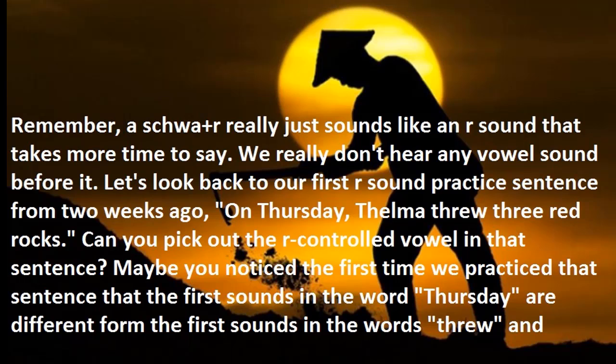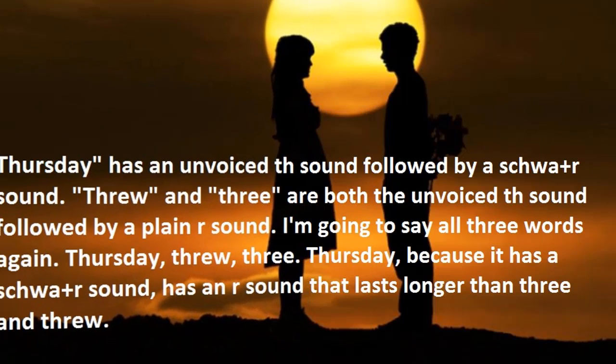Remember, a schwa plus R really just sounds like an R sound that takes more time to say. We really don't hear any vowel sound before it. Let's look back to our first R sound practice sentence from 2 weeks ago. On Thursday, Thelma threw 3 red rocks. Can you pick out the R-controlled vowel in that sentence? Maybe you noticed the first time we practiced that sentence that the first sounds in the word Thursday are different from the first sounds in the words through and 3.